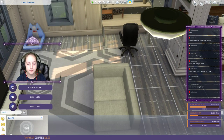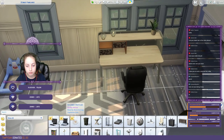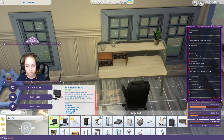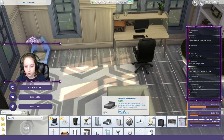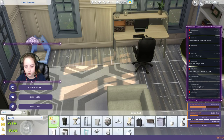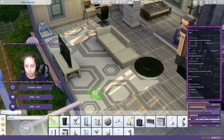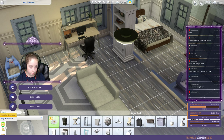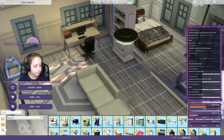Things are looking nice. Oh, it's still on custom content for the inventory. This is all in my household inventory? Okay, this is still better than that one. I don't need all this stuff. Okay, I'm not gonna mess with this stuff because I don't know what's gonna happen if I do. Okay, we gotta go back to custom content.